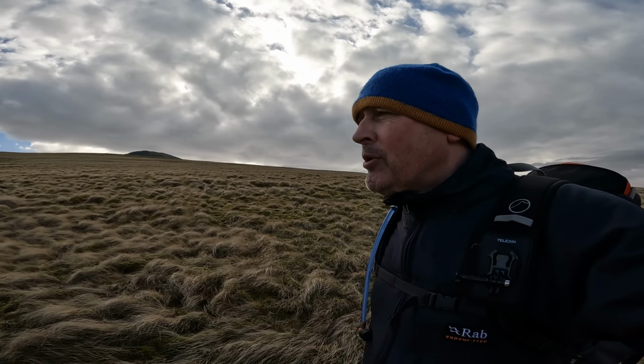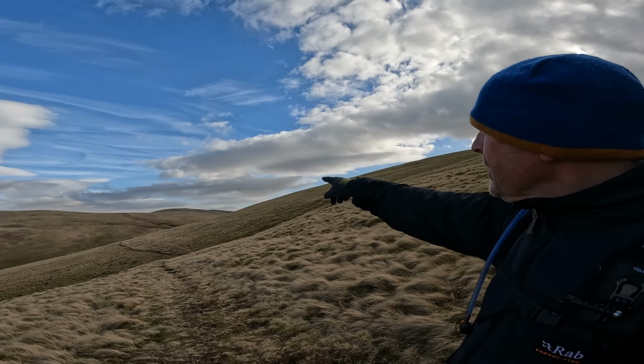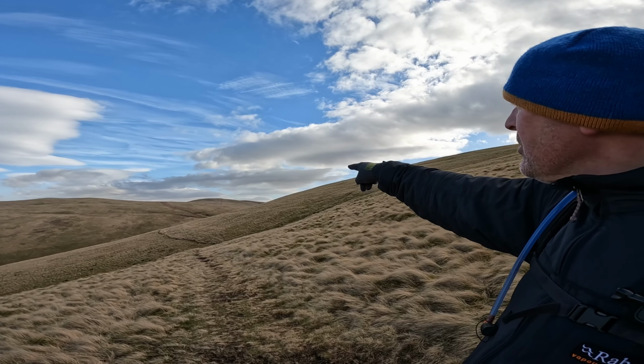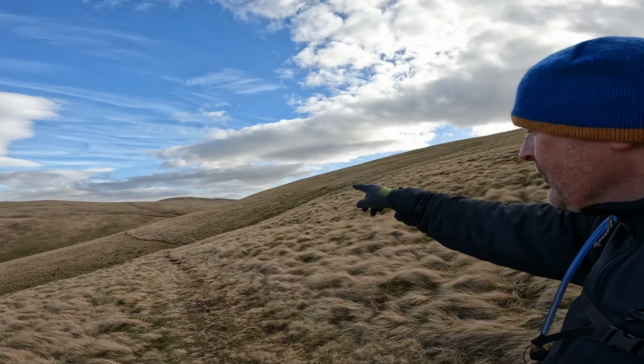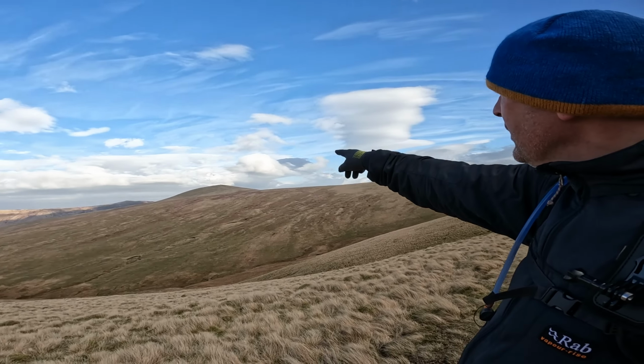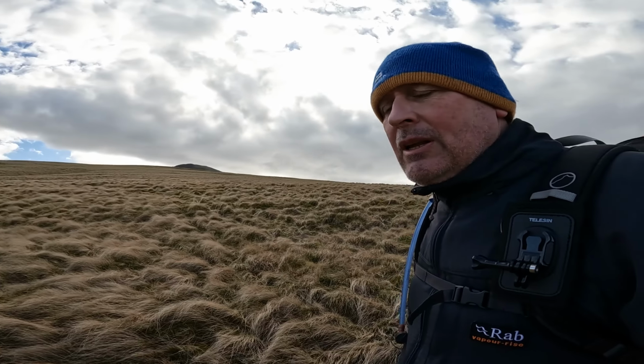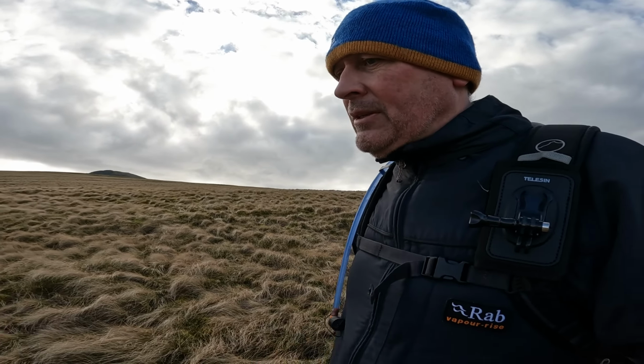Okay, I finally left Mungrisdale Common. Felt like I've been there for hours. That's Bannerdale Crags over there. The other side of it, I think, is quite steep and craggy. Doesn't look it from this angle. And then that's Bowscale Fell there. So these are the last two to go. And then that'll be me done for the day.